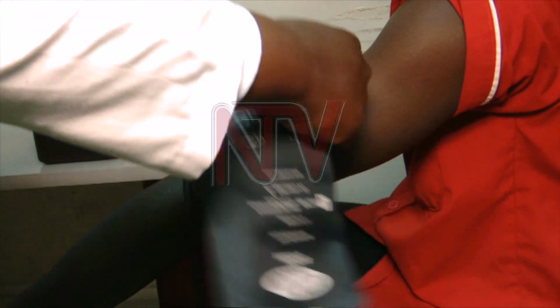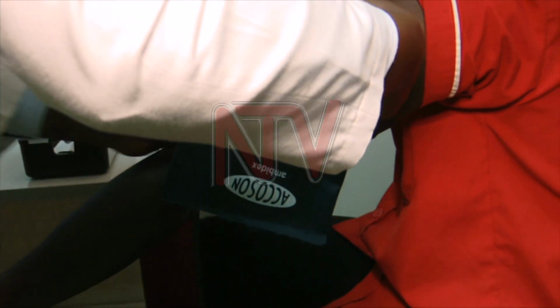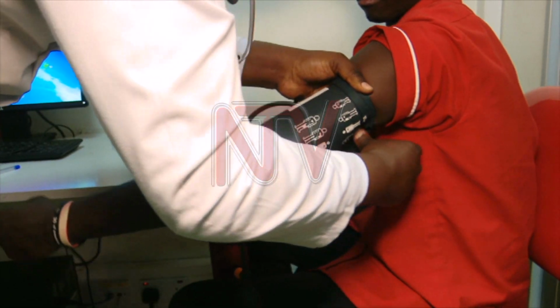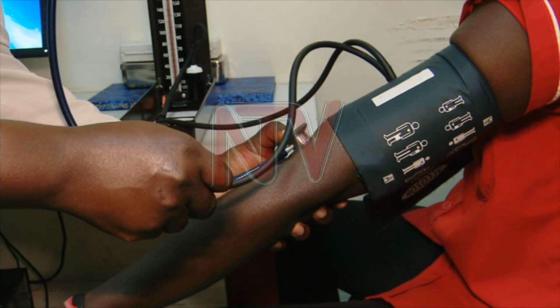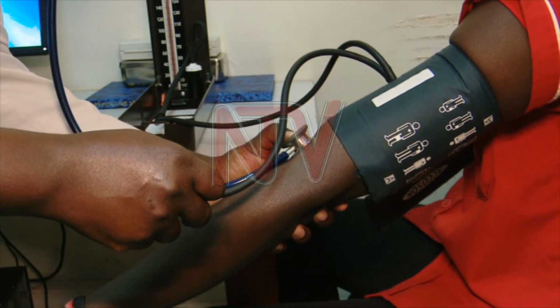We have what we call the cuff, the baby cuff that you wrap around the bicep. Usually it's advisable to wrap it around at least 3/4 of the bicep region. It's advisable to put it on the skin, not on the clothes. And also, to get a better reading, it's advisable to put it on the less dominant hand.